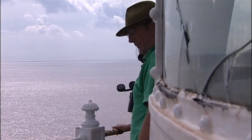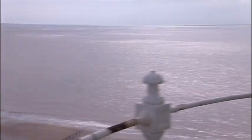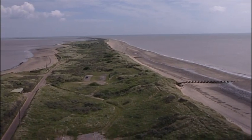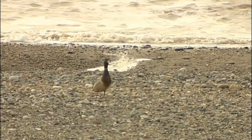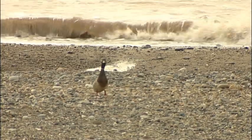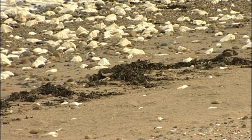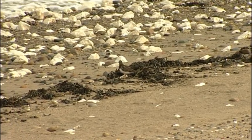It's internationally recognised for its value in nature conservation. The whole of the Humber now is a SSSI. It's a special protection area. The breeding birds on here are interesting. There are only small numbers, but the ones that like sand dunes: ringed plovers, little terns, oystercatchers.